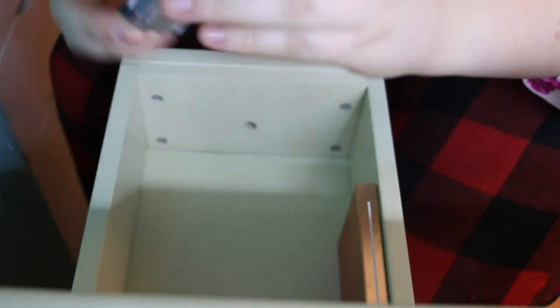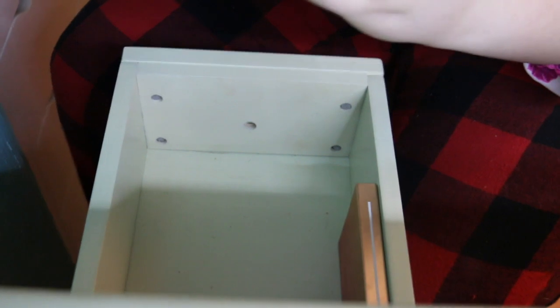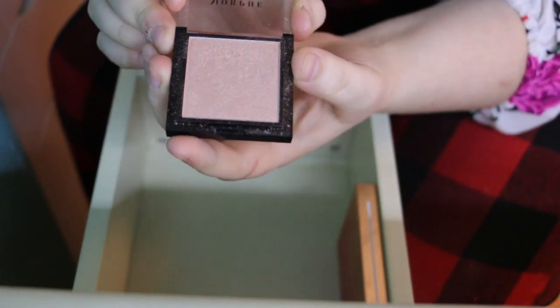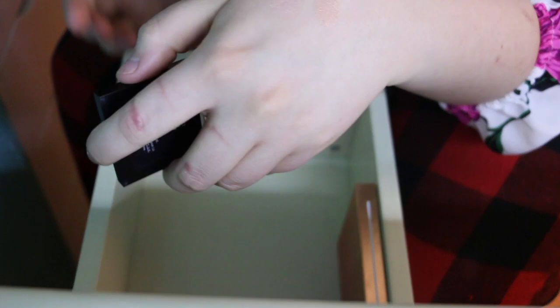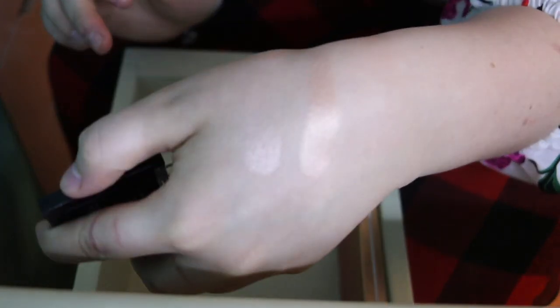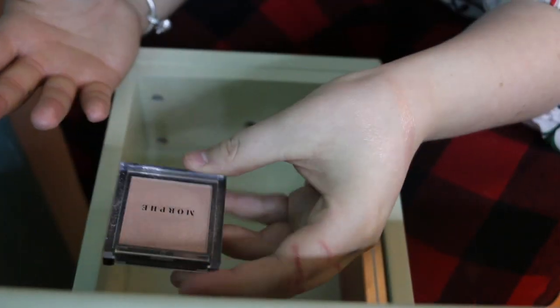Next is the Morphe High Impact Highlighter in the shade Spark. This one I actually really enjoy because it is a very good cross between a gold and a pink highlight. It's very neutral. It looks really gold in a swatch, as you can see, but it has a bronzy pink color to it. So I do think I'm gonna keep this because I don't have anything like it, and it's really smooth and buttery, and I appreciate that in a highlighter, so I'm going to be keeping that.